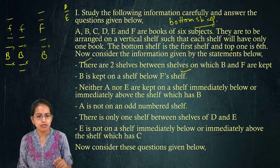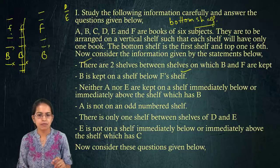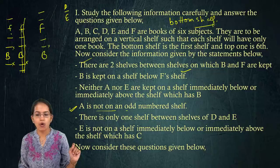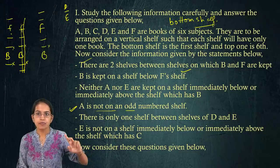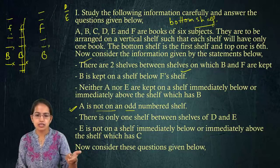So that cannot be possible in this case, because here you cannot have E at these 2 locations. So if this is D, you have to have E somewhere here. So this condition cannot be fulfilled. So I just remove this condition. Now in this case you can have D and E here. That's true. But there is another condition which says A is not on an odd number shelf. So if A and E are not close to B, A should be somewhere here, but the difference between A and D should be one shelf. So if A is here, D should be here, and A cannot be here because A cannot be on an odd number.